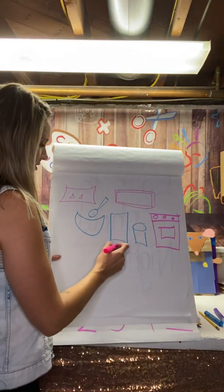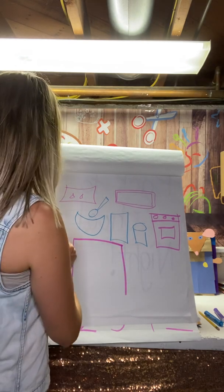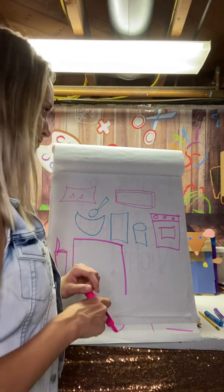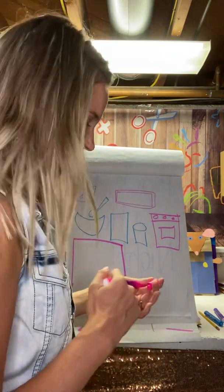All of this stuff has to be put on a table, doesn't it? Let's put it on a table. Maybe there's a chair in my kitchen, okay? What else can I put in my kitchen? You could draw your whole kitchen here if you wanted to, okay? So that's what I'm talking about, adding more.